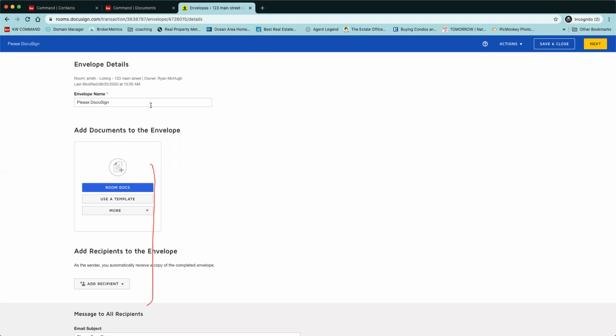So envelope name, this is what you are going to see. What I would suggest is labeling the envelopes as what they are to you. This one we're doing now is listing documents, so I would put something like listing docs. Later, if we are doing an as-is contract, I might write offer or as-is. Down the line, we might do an addendum, like an inspection addendum, an appraisal addendum, or a closing addendum, or any one of those things. So I would add those in. Every time you create a new envelope, you want to label it what it is so it's easier to find and work off later.